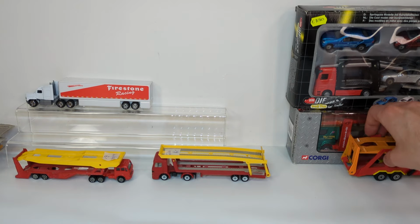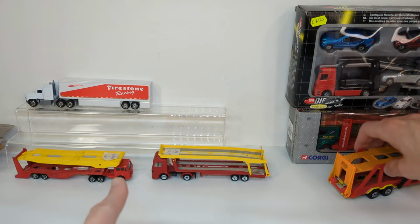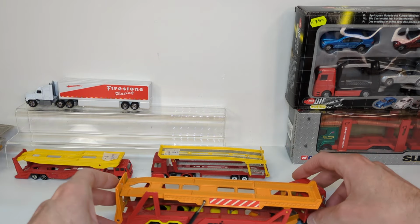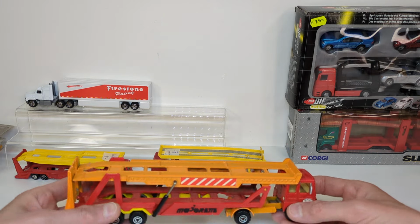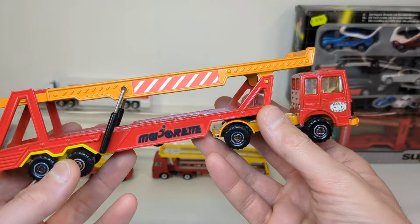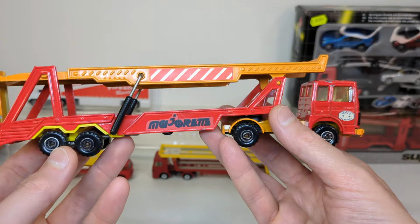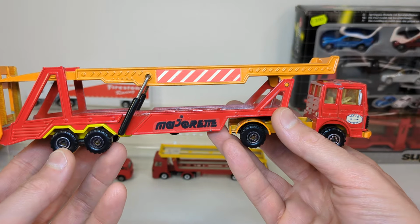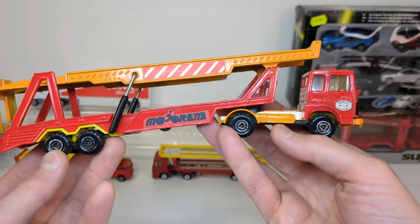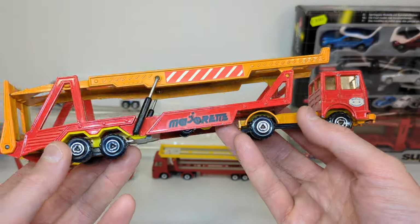His neighbor, well, he had a bigger Majorette transporter like the one I'm pulling up now. But his neighbor, the table next to him, had a nicer one. So I ended up picking up this one. This is my second one. The other one I have is blue with yellow. This one's red with orange. Basically all metal.